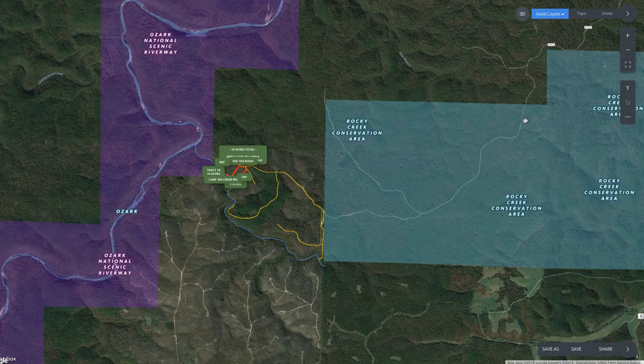Definitely print out the maps. We can send you the MapRight link if you can get the MapRight app on your smartphone. That's the best way to do it. But at a minimum, please print out all the maps, because even though this looks like there's only one road offshoot, there are actually several going this way and that. And if you have the maps in hand, that can make things a lot easier.